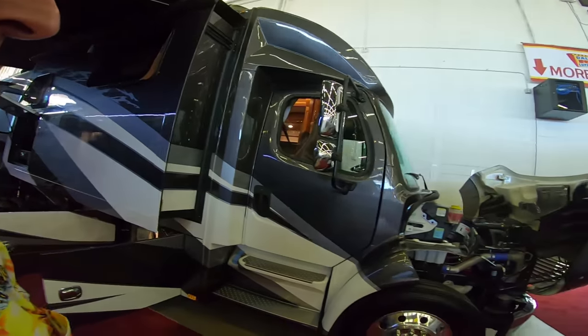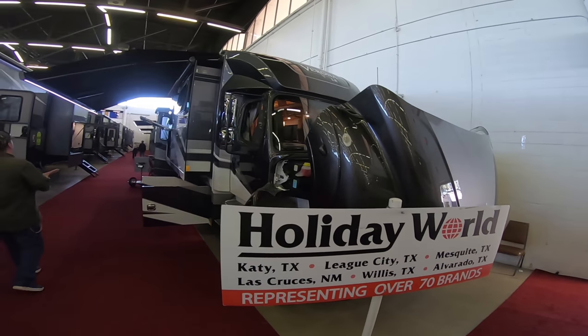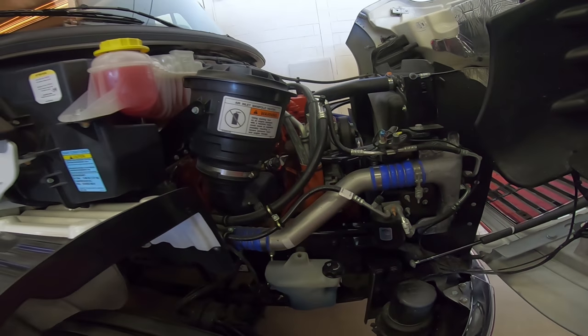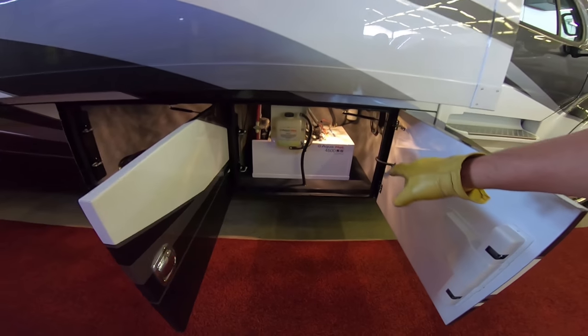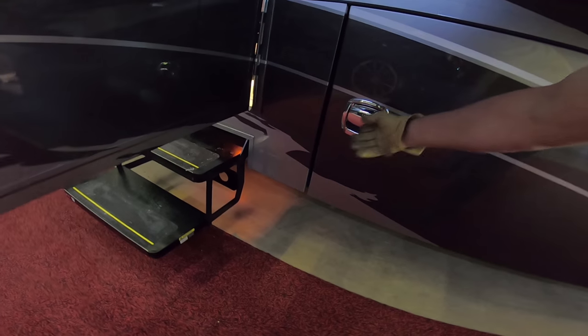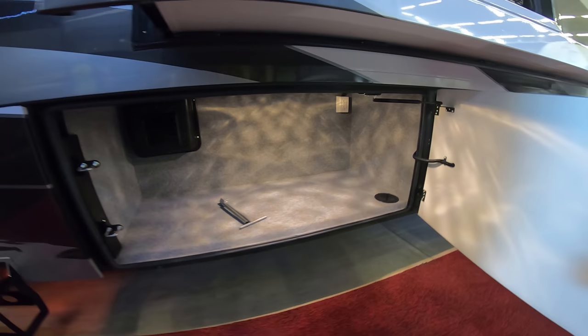We're gonna check out the Verona. Check this out. This is the Verona Holiday World. And it's built on a Freightliner chassis. It's a big old diesel power plant. Aqua Hot. Cool. No more running out of hot water. Now look at that big old storage bay.